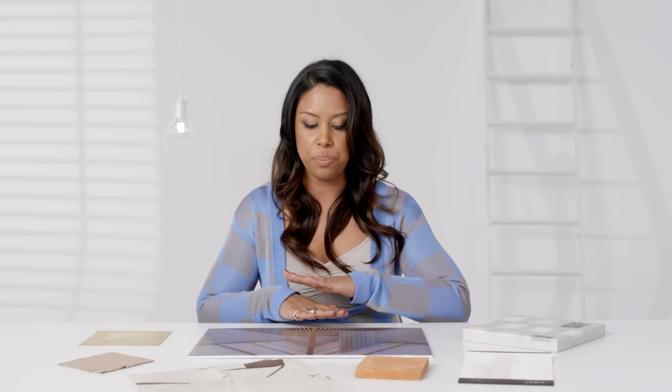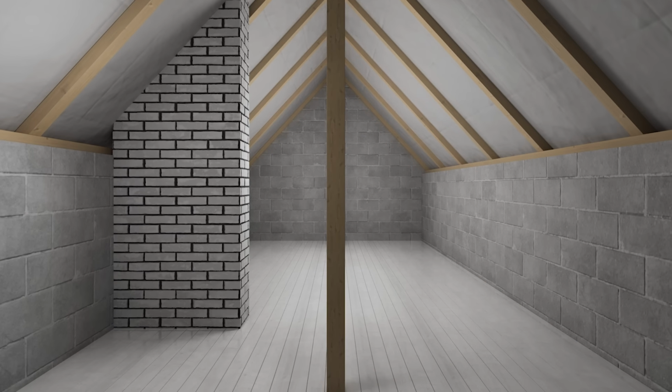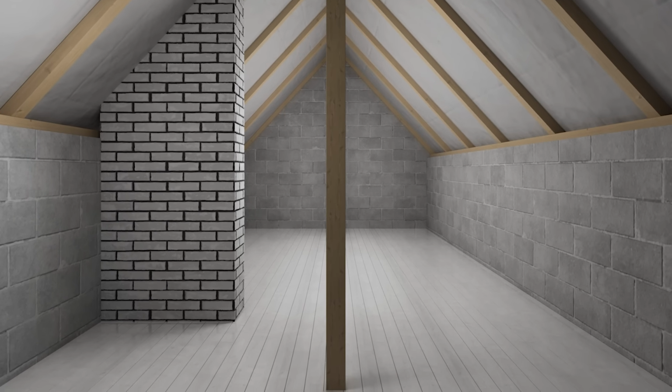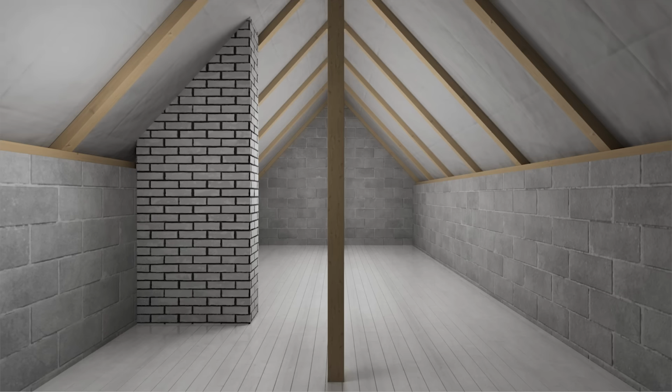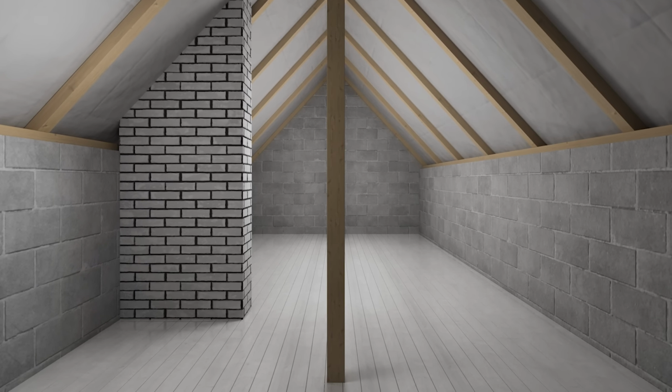What I want to do is place a beautiful white lacquer wood floor. It's very Scandinavian, it's clean, but at the same time it's warm. Unlike tile, wood floors retain heat. And so we've got this like reflective, bright, clean white surface that still feels kind of cozy.